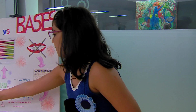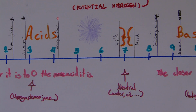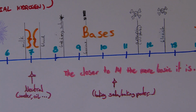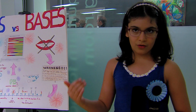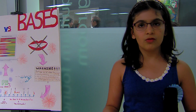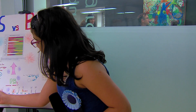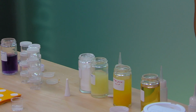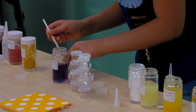So this is a pH scale. It's also called potential hydrogen. So it's between 0 and 14, and you can see that 7 is neutral. So I took some basic ingredients that we sort of see in our whole life, like milk, orange juice, vinegar, lemon juice, and battery acid. So we took the extract by boiling it and putting a little water in it and just taking it.